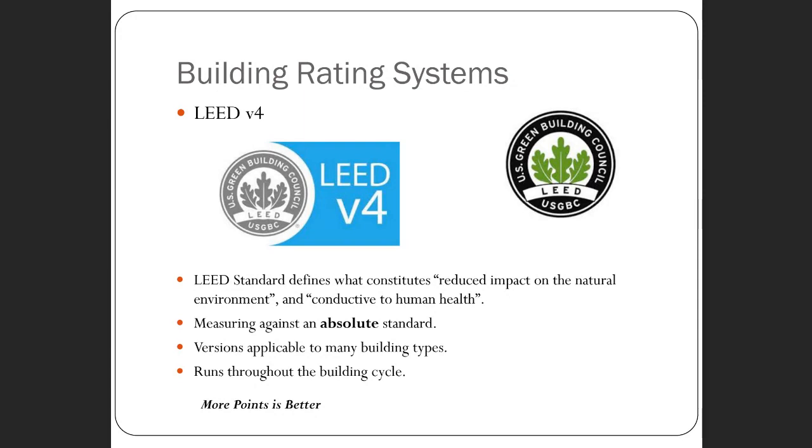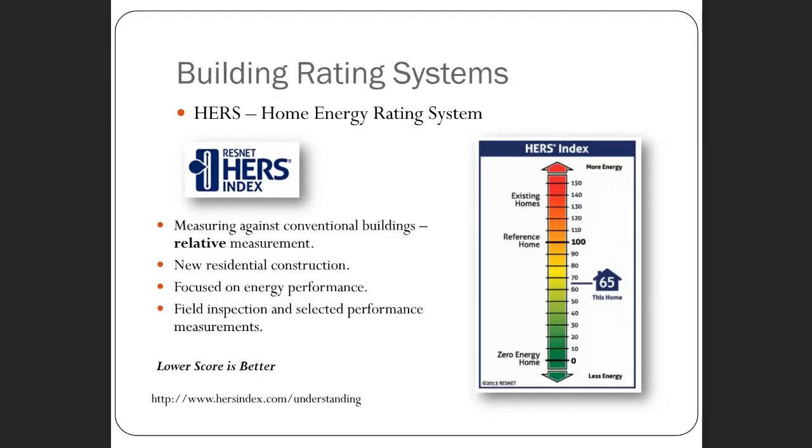But LEED is not the only system that is out there for rating building performance. Here's one, the HERS rating system, Home Energy Rating System. This is meant for new residential construction, and kind of focuses on energy performance. So if you were out looking for a new home, you might be able to find the HERS rating of the home. You probably could find it if the builder has given some thought to building an efficient home. You might find the HERS score or the HERS rating, and maybe not. In the case of HERS, lower score is better, right? You see way at the bottom here, a zero energy home would get a HERS score of 0. That would be a great house.